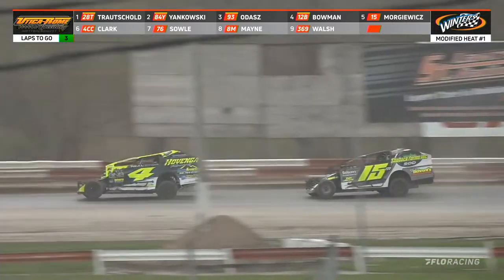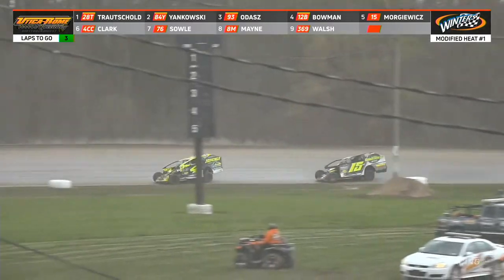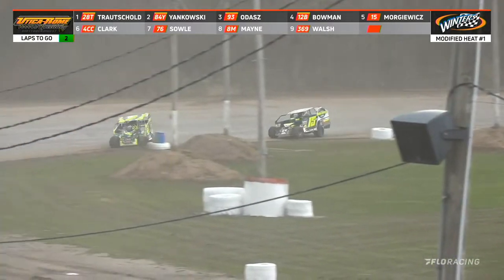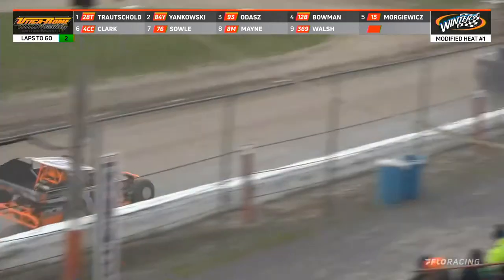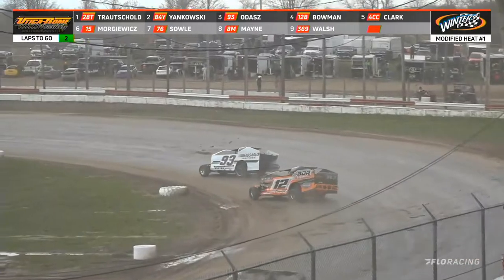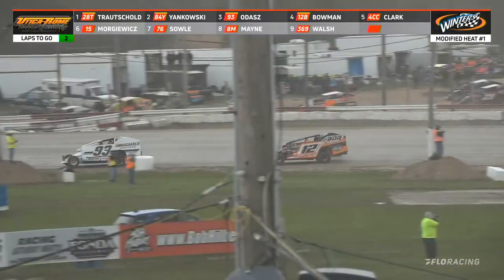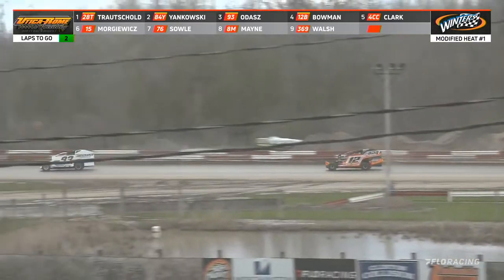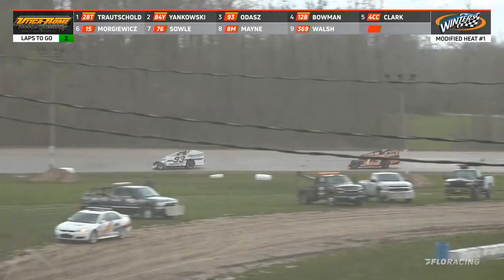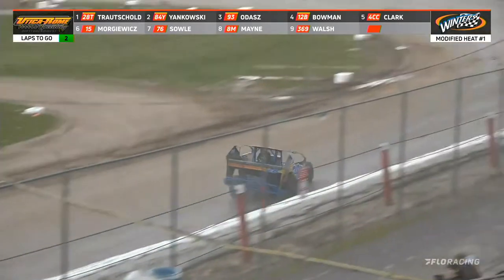Muscle his way by. He'll make it happen. Clark muscles by Mort Gevins, and now he's to fifth. Does he have one more spot in it? Cody Clark hoping that Bowman can get there and they can duke it out. Maybe Clark can get there. White flag is out one more time around.